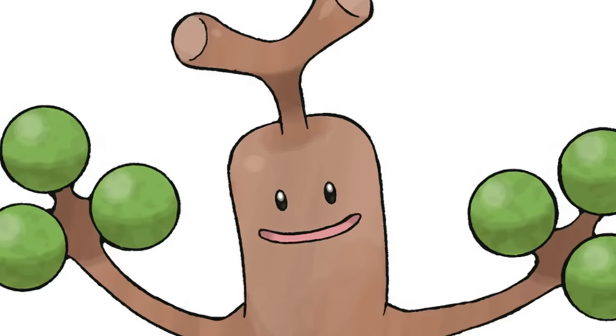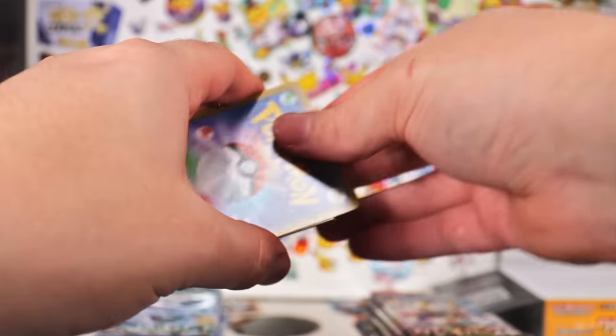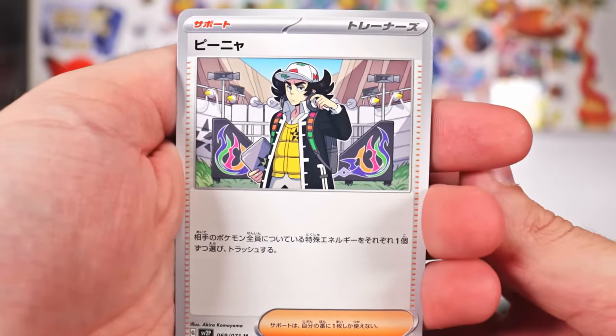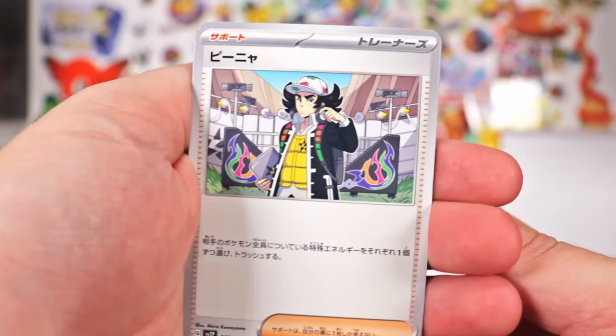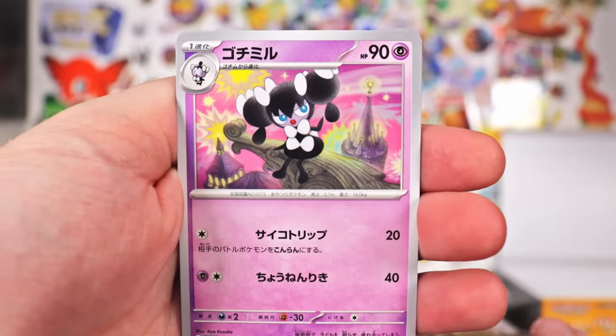Everyone loves Sudowoodo. Look at him. Could you hate that face? We give him a couple of Jeffs and we move on to the next one. One to the front. Flip it around. This guy looks kind of cool. He's definitely not getting any waifu points, but he looks like an alright bloke.